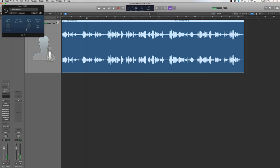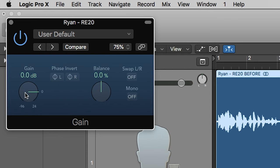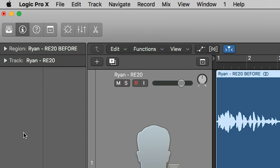So in this case, it's sitting somewhere nicely in between -24 and -12. If you wanted, you could turn it up a couple dB. Of course, that's the idea, or you can turn it down, whatever you need to do. But for me, I'm happy with the way it sounds.